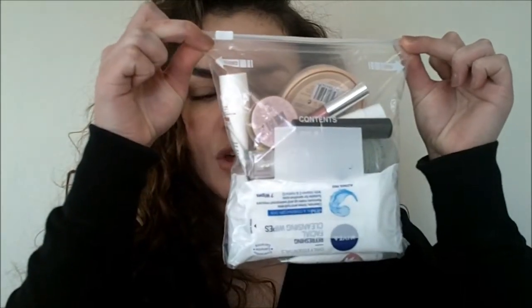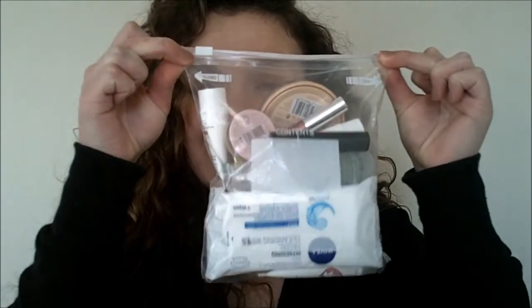Now generally it depends on the airline obviously, but most airlines you need to take things that are under 100 mils, and your product should be able to fit into one of these clear Ziploc bags. Now I think the bags you're allowed to take, the dimensions of them are a little bit bigger than this bag, so bear that in mind, that you probably could take something that was a little bit bigger, but that was the bag I had. So for the purpose of this video, this is the bag I'm going to talk you through, and this is probably the bag I'm going to take because I've managed to fit everything that I need in this bag.